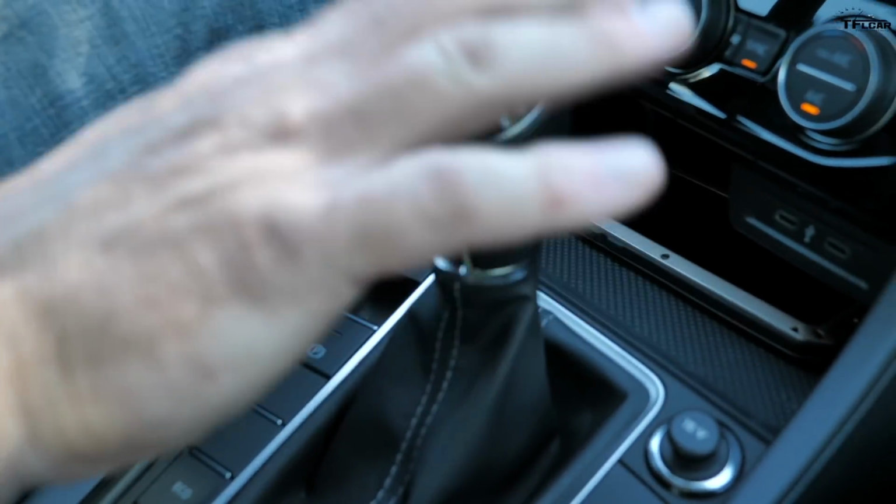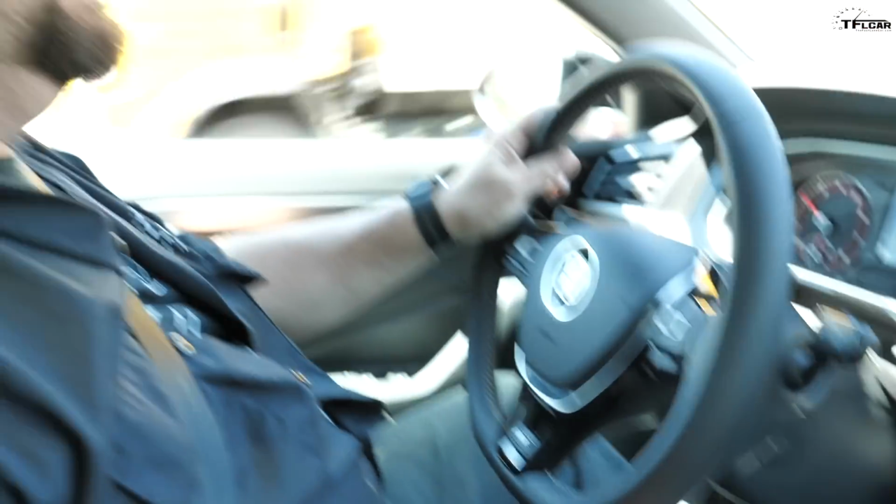Check it out, guys. Turbo lag, but I'm driving some with a turbocharger and a manual transmission. Yes, love it. This is just in the 2020 Volkswagen Jetta R-Line.